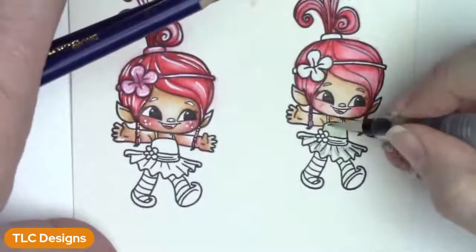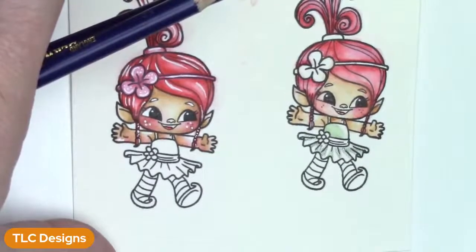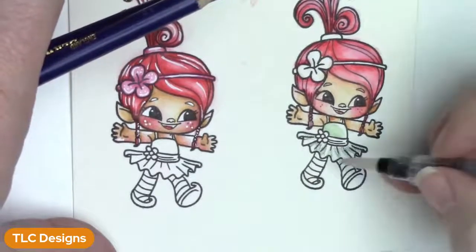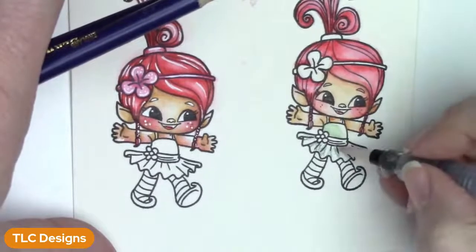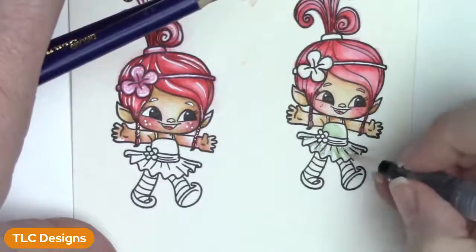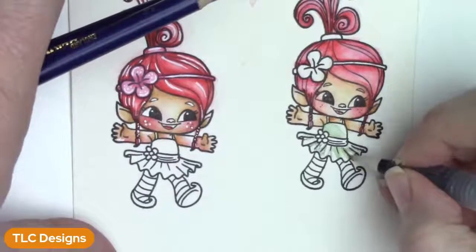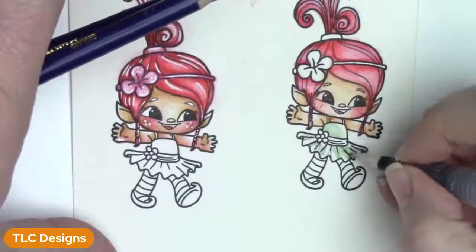There we go. We're just going to add a little bit of water. Actually that towel came in handy, James, because I totally forgot to get a paper towel, knowing that I was going to watercolor. Yay. I'm just going to use this towel.